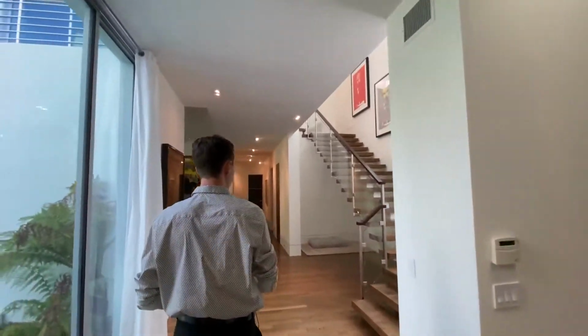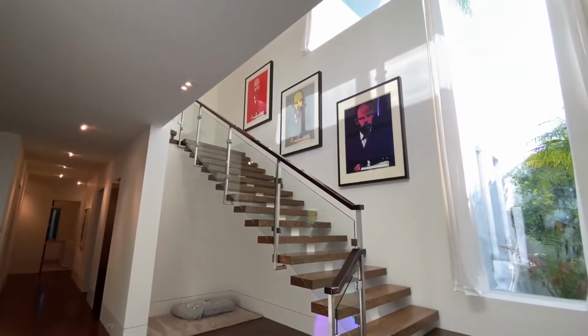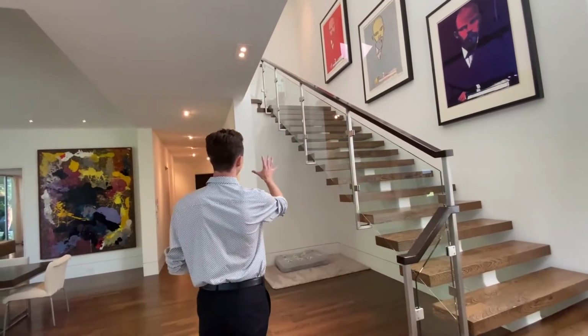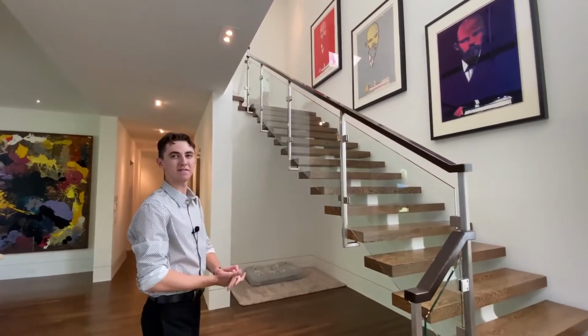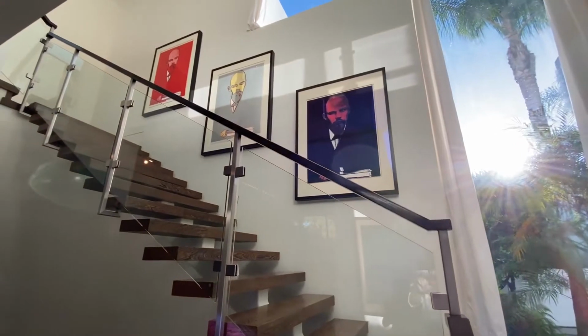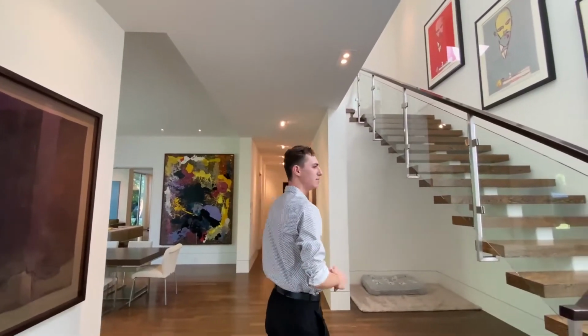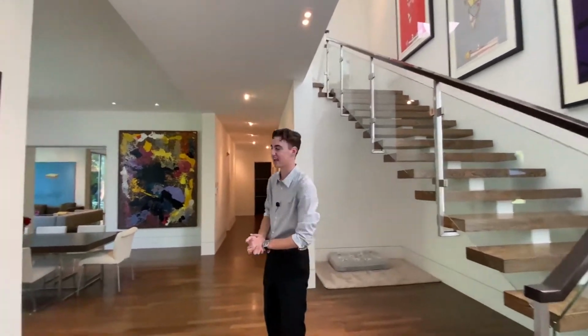As we continue down the property, on my right-hand side, we are going to see that floating staircase that will lead to the second floor of this property. We see beautiful glass paneling all the way up. Another great feature that I really did like about this property is those massive glass windows that let in tons of natural light on the side of this stairway. Also, we have some colorful artwork that really makes the house pop in color. I did really like that.